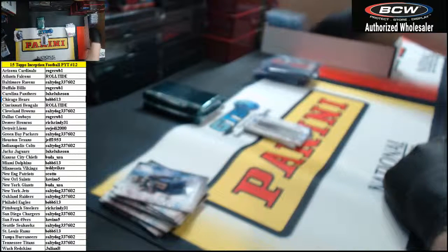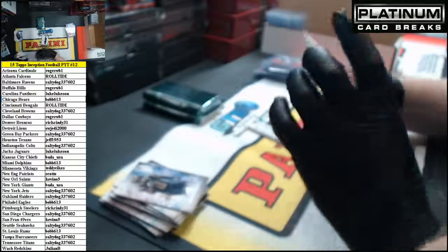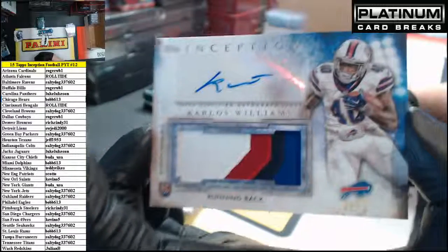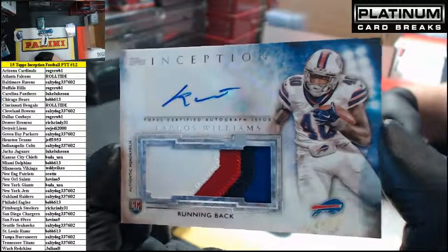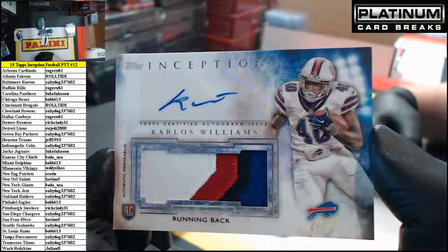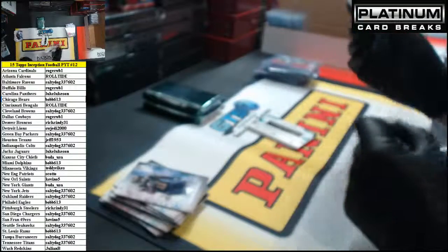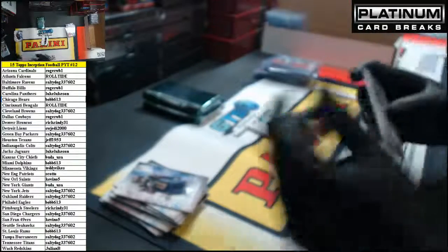I don't know that they ruin running backs. They just don't seem to have much luck with running backs. Four color RPA, Karlos Williams, Buffalo Bills. There you go, Roger. Nice card, man. I thought that they had something with Javid Best, but the kid couldn't stop getting concussions. It was like the most unfortunate thing.